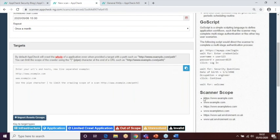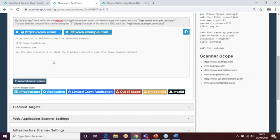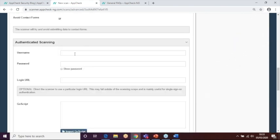Targets is pretty much just where we're telling AppCheck what we're testing at any given time. So I've input an application in this case. You can put in a range of IPs, VPNs, host names. Again, I'm not going to dwell on that for too much today. There's various different settings in here. We do things like authenticated scanning, authenticated testing. So if you've got web applications, we're going to be able to authenticate those and get inside as a basic user.